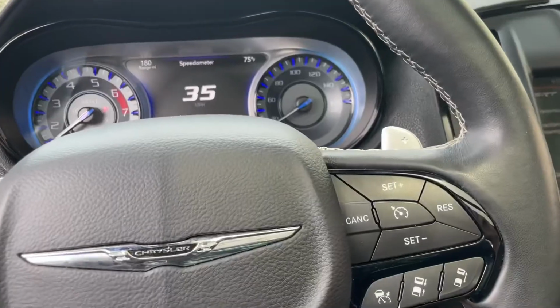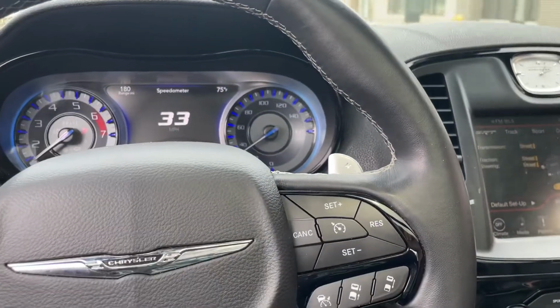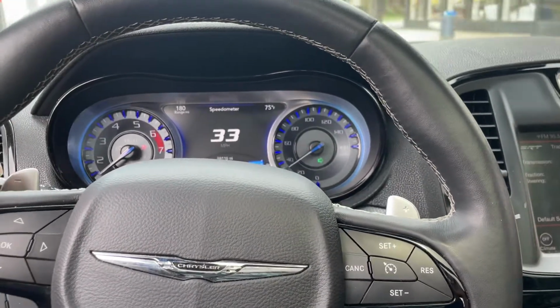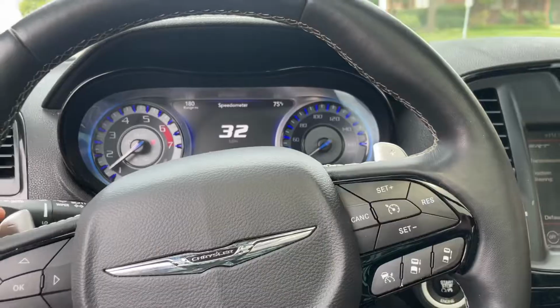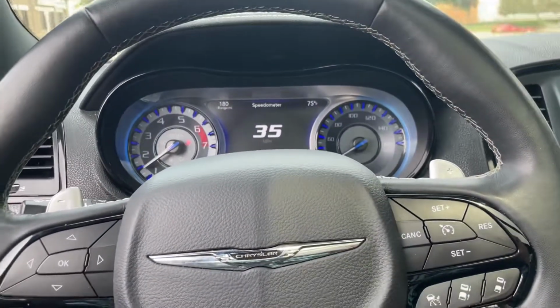I do plan on doing a lot more stuff. More cosmetic stuff. I don't really like messing with the engine a lot. It's not that I'm scared. It's just that it messes up the resale value a lot if I ever do plan on selling this thing.